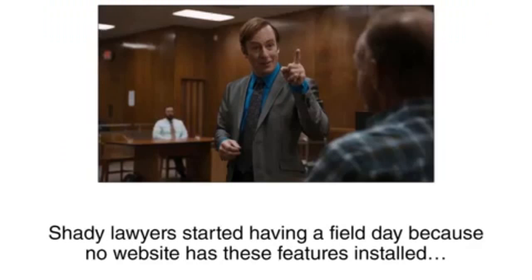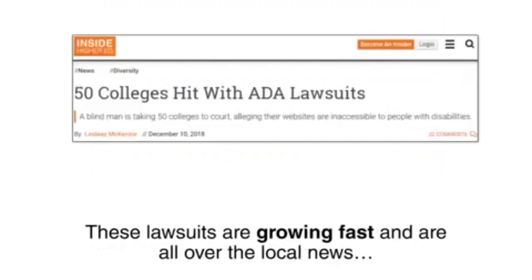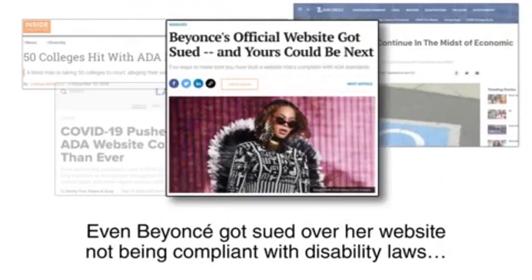The legal floodgates were now open. Disability laws apply to websites. Shady lawyers started having a field day because no website has these features installed. They could just open up the phone book to find businesses to sue and force a settlement. These lawsuits are growing fast and are all over the local news. Even Beyonce got sued over her website not being compliant with disability laws.